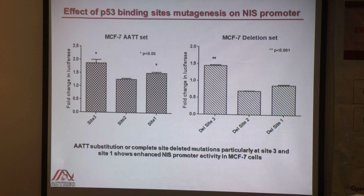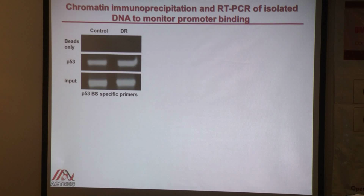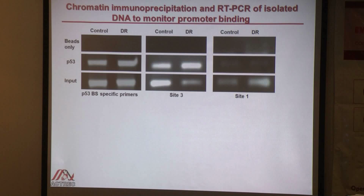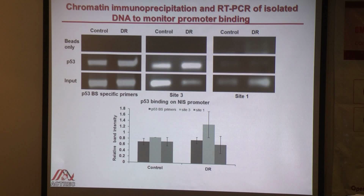of the NIS promoter. As I have said, in parallel we are also checking whether p53 is directly binding to the NIS promoter. We have used chromatin immunoprecipitation using a p53 specific antibody, and this is the graph when we have used the p53 binding site primer spanning the whole 3 sites. What we found is that p53 binds to the NIS promoter, and there is a modest increase in its binding after doxorubicin treatment. Now, to narrow down further, and based on the suggestions from our SDM data, we have designed site 3 and site 1 specific primers and then checked whether it is binding to these sites or not.